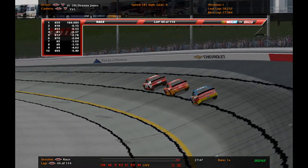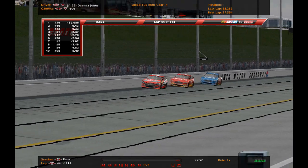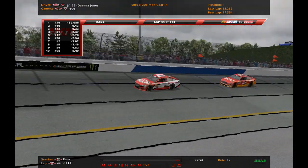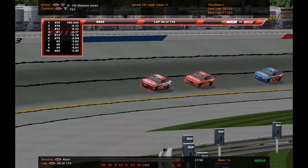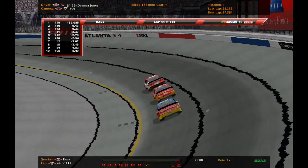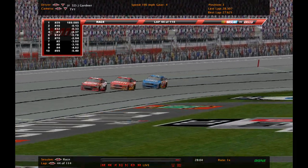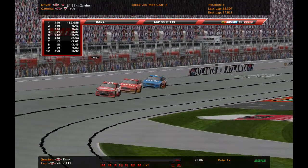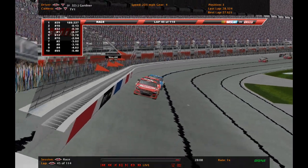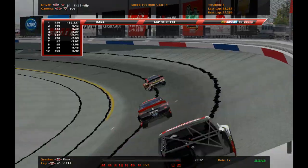Welcome back to Atlanta Motor Speedway. We are on lap 44 of 114. We'll hit 70 to go at the line next time by. Deanna Jones is still your race leader. Nothing changing within the top 3. Alves is in 2nd. Gardner in 3rd. Still starting to lose due to that tire wear. The draft is helping him keep in range, which could maybe benefit him in getting a win.